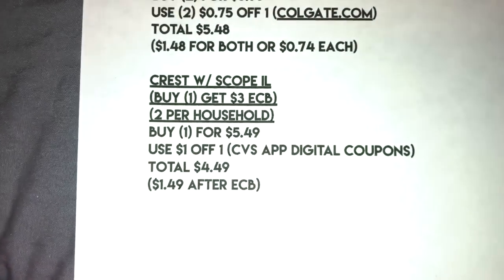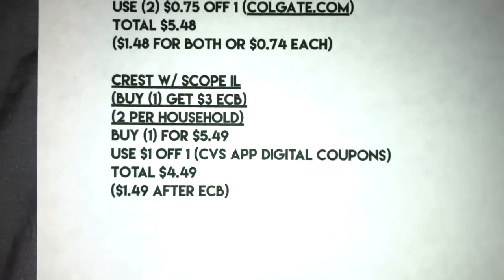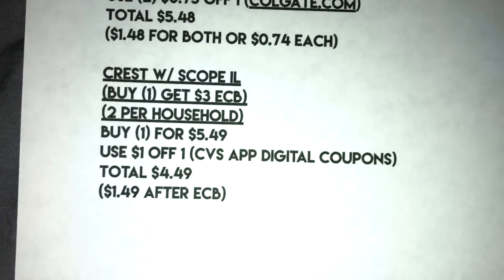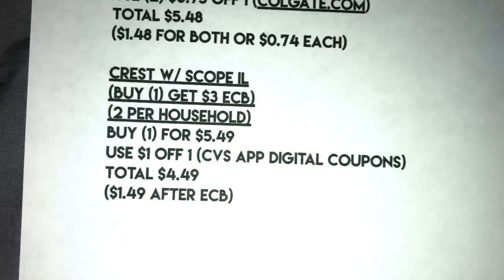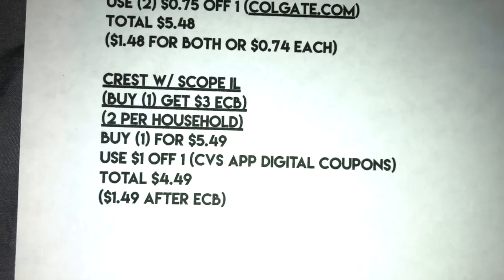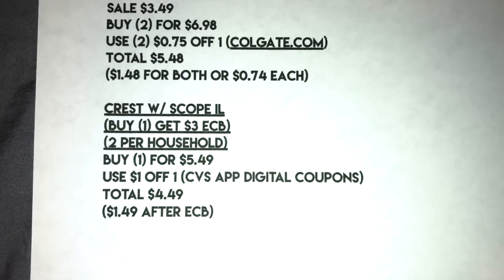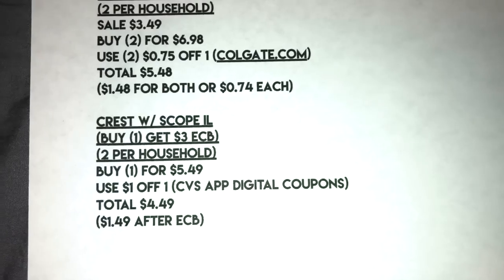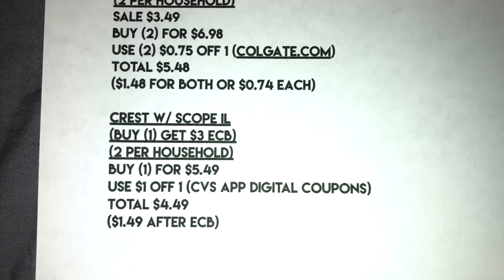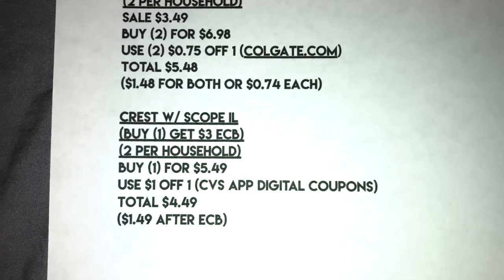Now the last deal is going to be the Crest with Scope 1 liter. They're going to be on a promotion for buy 1, get a $3 extra buck. And you can do this deal up to 2 times. So I'm going to pick up 1 of them for $5.49. I'm going to use a $1 off coupon from our CVS app digital coupons, making the total $4.49. But you're going to get back a $3 extra buck. So it works out to $1.49 after extra bucks.